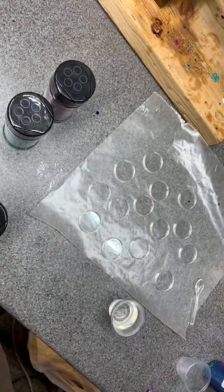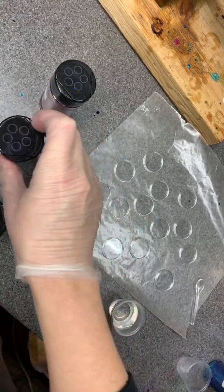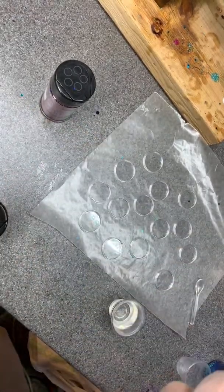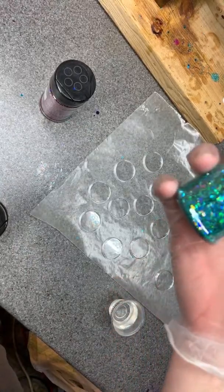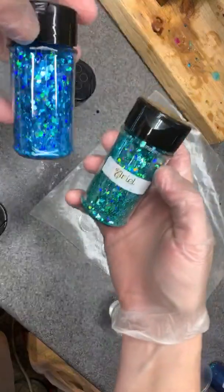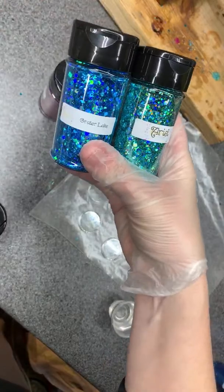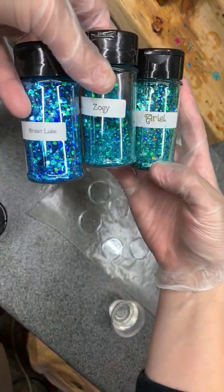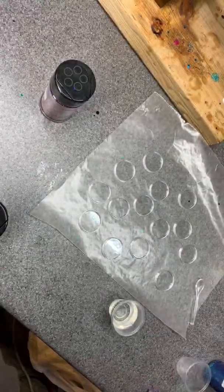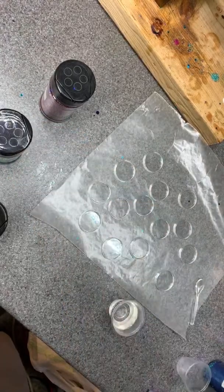I don't have one. This is basically Zoe. Yeah, so fransglitterandmore.com, Dana, she's, I believe, in Marshall. I'm not positive, but you could definitely get your fix. So Ariel and Crater Lake are basically the shade on each side of Zoe, just in case you were wondering. I'm not doing anything with Zoe. So I wanted to show y'all.